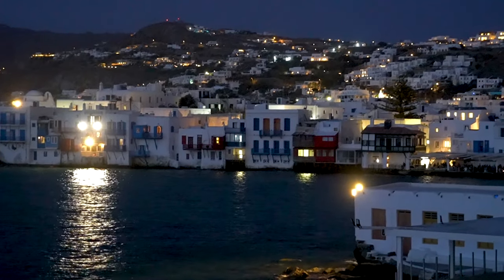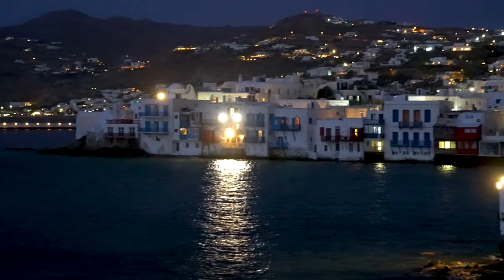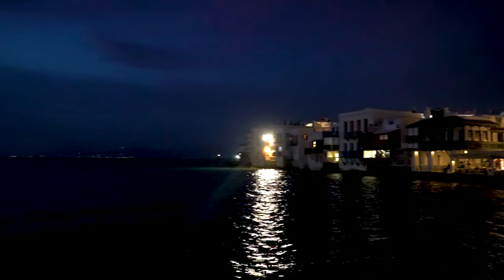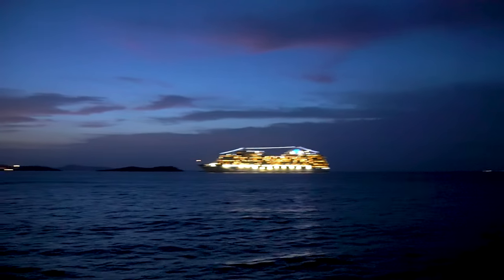So if you're planning to go to Mykonos by ship, you should plan a few hours for this city. I thought I would be done in about an hour, just strolling a bit through the city, but actually it took me, I think, 2 or even 3 hours to explore the whole city.